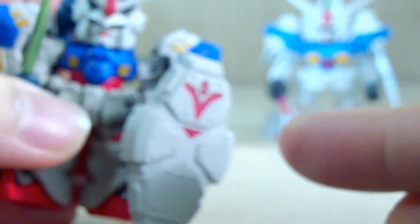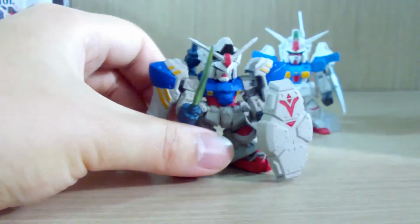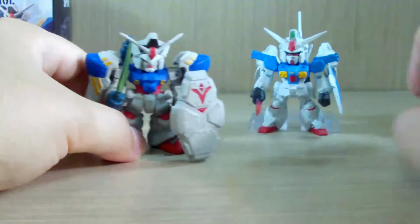The Converge figure being mostly made out of rubbery material, it holds it very well. And since it is on the peg, you can sort of rotate the shield around if you want to do so. And there you go. You have everything stored in. And that is pretty much it for the review.